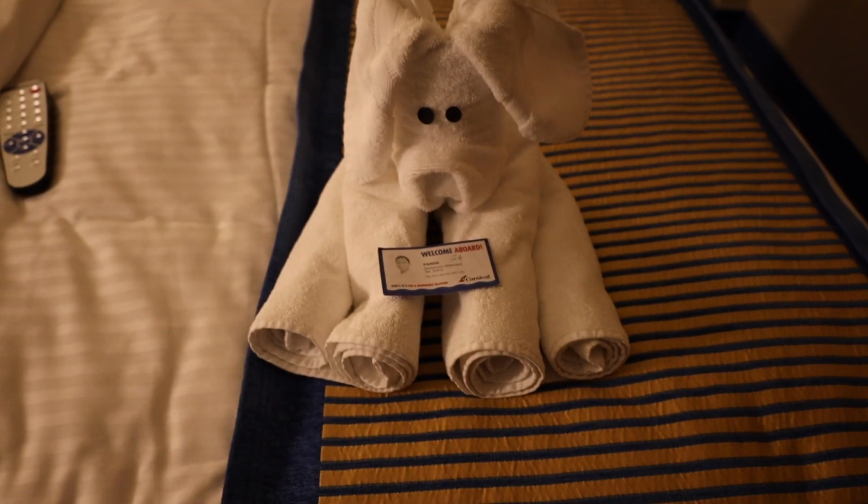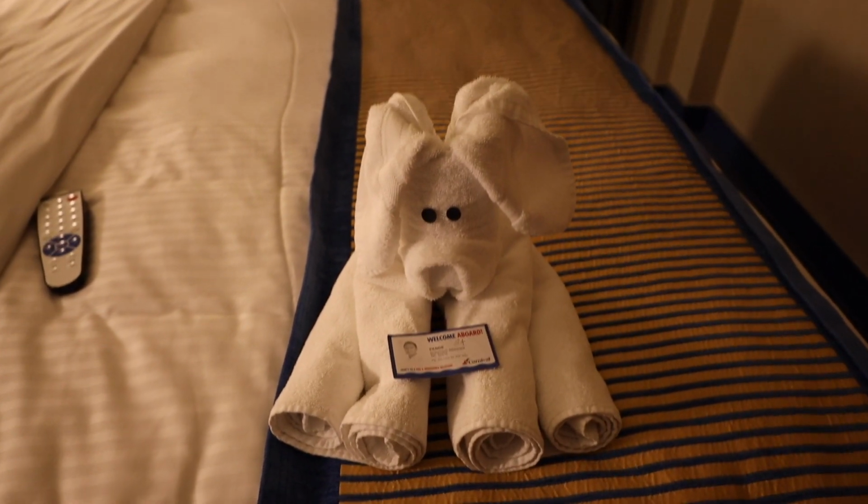Tomorrow. First towel animal of the cruise. Hey, little buddy.